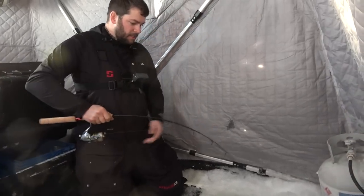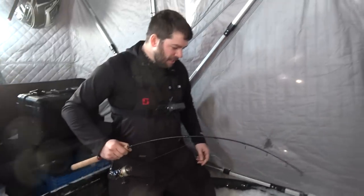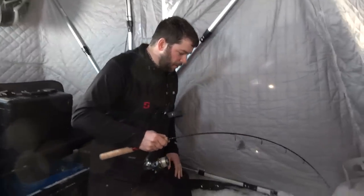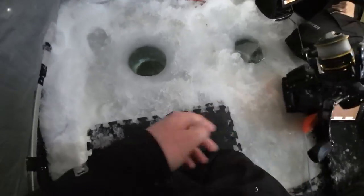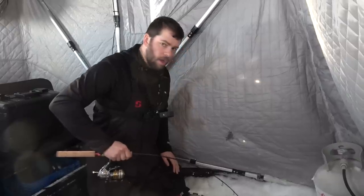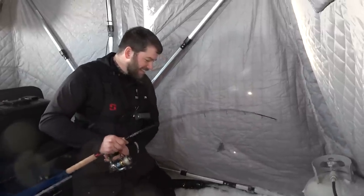Okay, it's about the same size as yours. Maybe a touch bigger. I've seen it. It's just a touch bigger than yours. Let's do it. Nice and easy. He's at the hole. He's close. Oh my goodness. It's a good fish. I'm just gonna slowly let him turn. It is good. It is good.